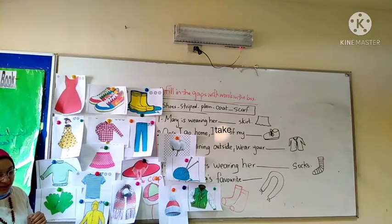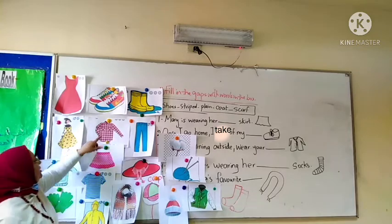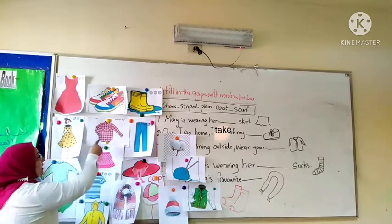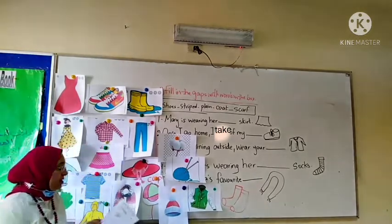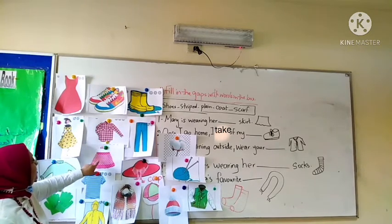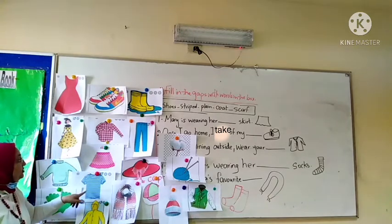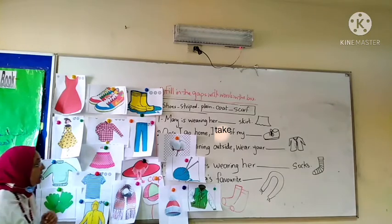Okay, what about if I have something like squares? When I have something like squares, we call it checked. So checked means it's like I have something like squares. Okay, so we have here a checked shirt, a spotty skirt, a spotty dress, a striped t-shirt, a plain dress, a plain green coat, okay?